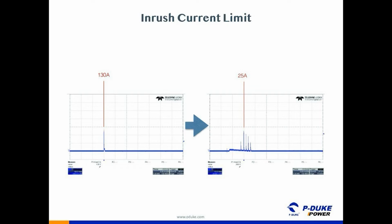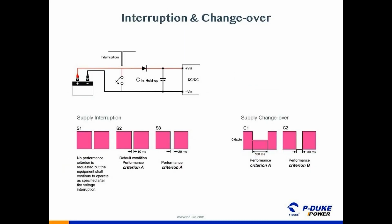Supply interruption and changeover will bring huge impact as well. Both demands will cause voltage interruption at the input. S2 and C2 are the best requirements, and the conditions of S2 must meet criteria A. Criteria A means that the product must have a normal output when working under the required condition. Criteria B allows temporary degradation, which is self-recoverable.